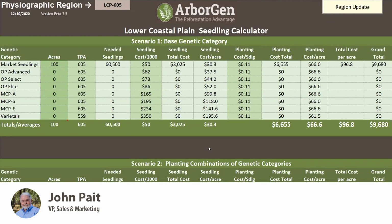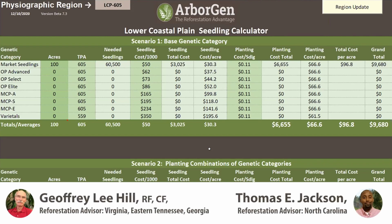I wanted to spend a few minutes with you today and show you ArborGen's Seedling Calculator. It's a quantitative tool that we use to help landowners and consultants make long-term decisions for their family and their land about the different types of genetics and seedling types that they can plant, and show the financial outcomes from those different decisions. Our reforestation advisors can work with you in great detail around this and the decision making that you have to make, but this tool simplifies those and takes many of the questions out that you might have and provides you very clear answers about how to proceed.